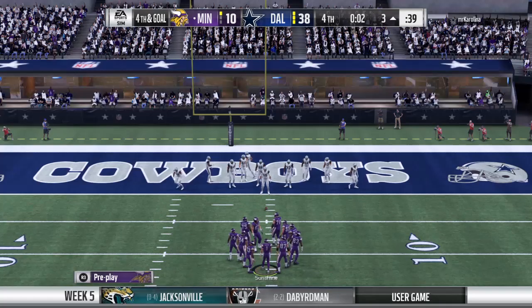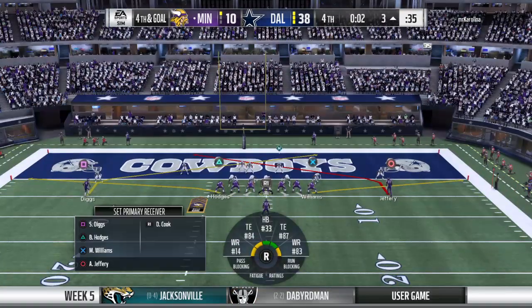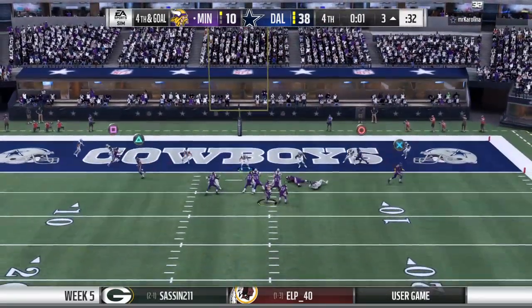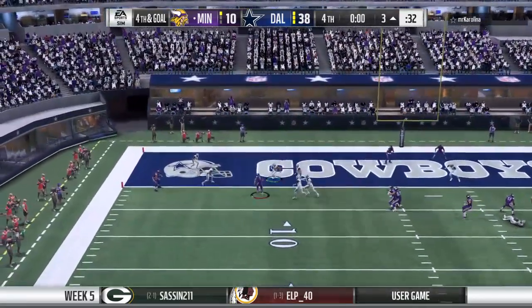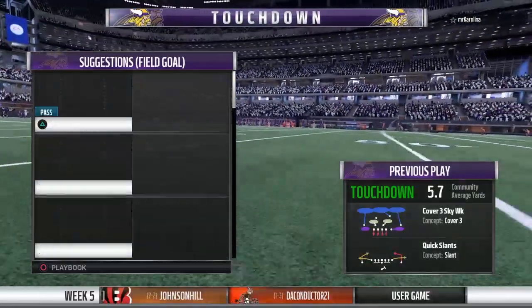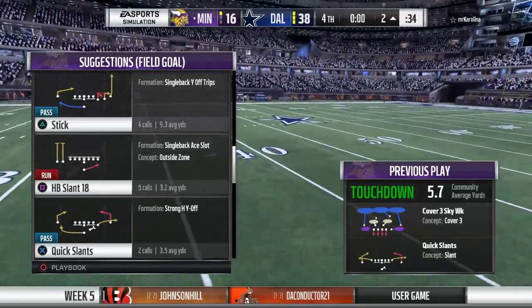Maybe one final chance here to make this a bit more respectable as he'll go for it on 4th and goal. Set. Green, 39. One final shot. They'll look to throw. Being chased out left. And a little bit of a consolation prize there. He's into the end zone. Won't win them the game, but they do get the score with all zeros showing.